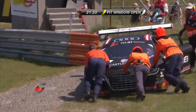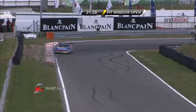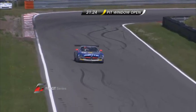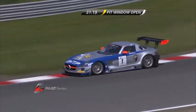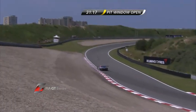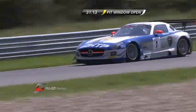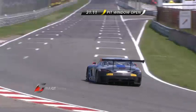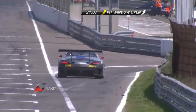Riccardo Zonta is handed over now to Sergio Jimenez as René Rast's car gets pushed away off the circuit. But there is our race leader, Maximilian Buch. When will he come in to hand over to Alan Day? Because with the Audis, we'll have much quicker tyres at the moment and be able to lap much more quickly. And so he's coming in to react almost immediately.